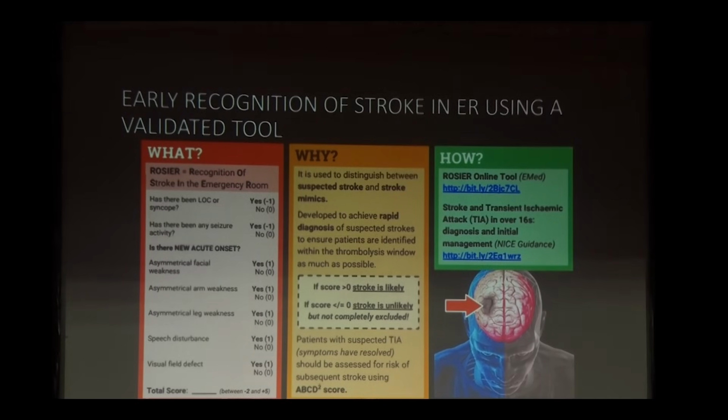So having said and done, there are so many varieties, clinical features of stroke. It's very hard to diagnose it within 5 minutes. For ER purpose, it's better to use a scale which is called the Rosier stroke scale, for recognition of stroke in the emergency room, which comprises only a few parameters. One is, is there a new acute onset of asymmetrical facial weakness, or asymmetrical arm weakness, or asymmetrical leg weakness, or speech disturbance, or a visual field defect?